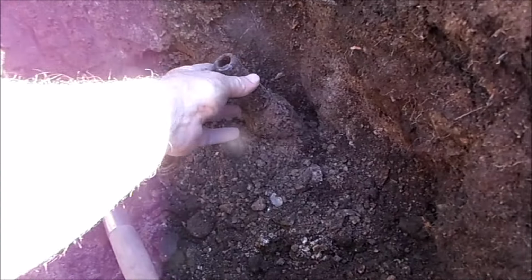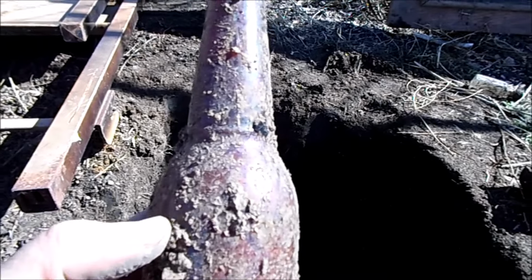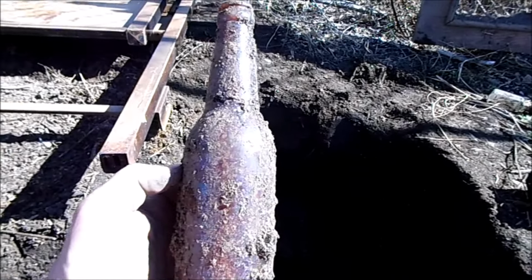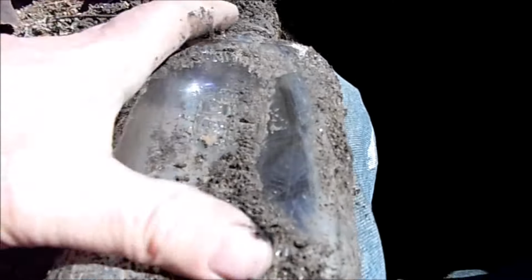Okay, we got a beer coming out. It's got a nice patina on it, but it has a ring around the neck, and that's generally late 30s, early 40s. So that's not too good, but like I said, there's some good potential. I'm being followed by 40s privies again. What is this? I don't think I've ever found one quite like it.